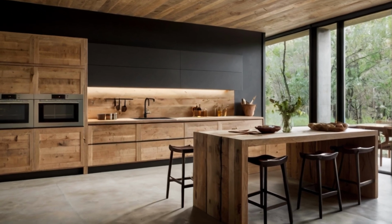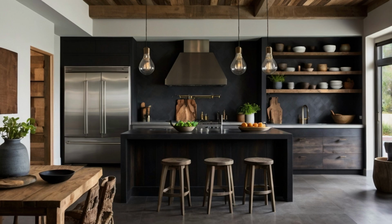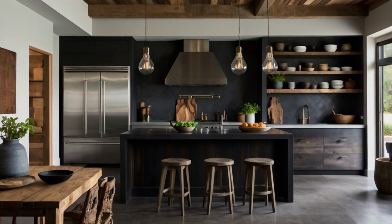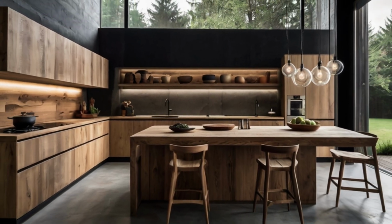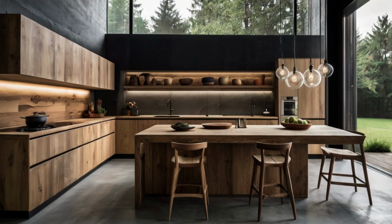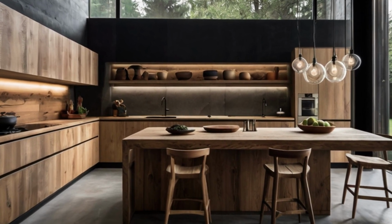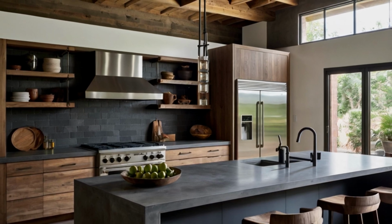When you think about the atmosphere created by a modern rustic kitchen, it's more than just a design choice. It's a way of living. It's about embracing the beauty of simplicity and the warmth of authenticity. It's about creating a space where you feel both productive and at ease, where the blend of modern efficiency and rustic charm brings out the best in your kitchen.